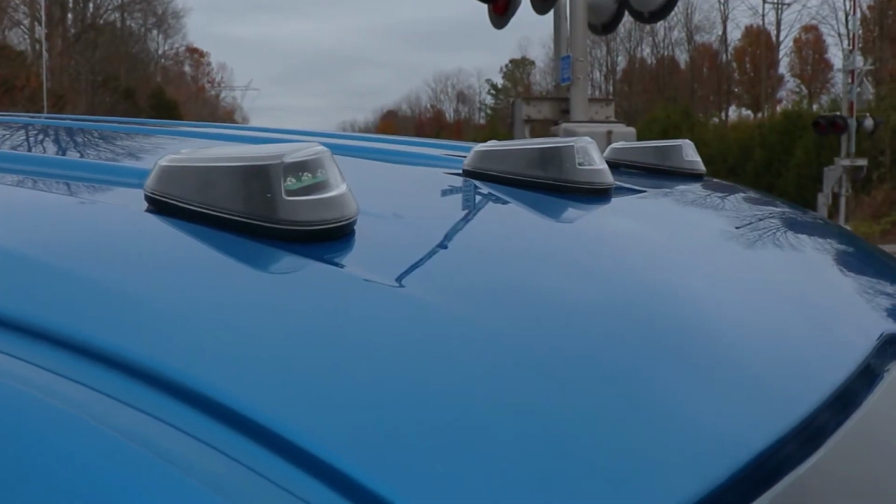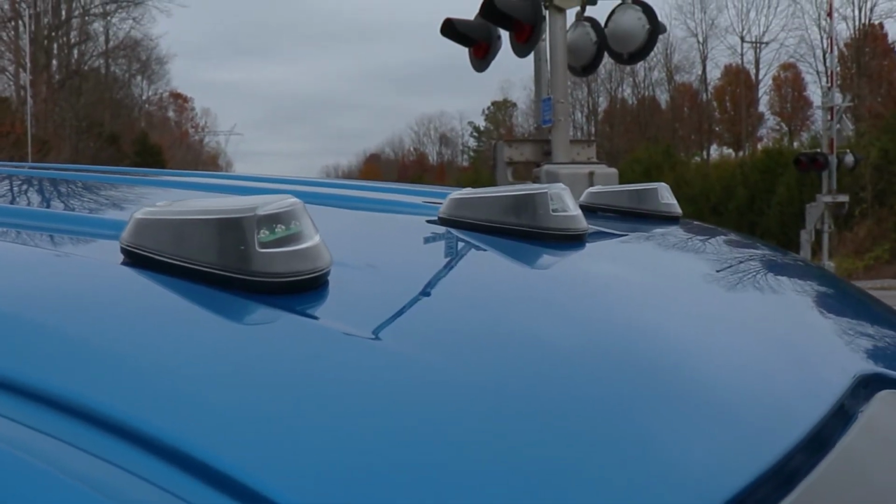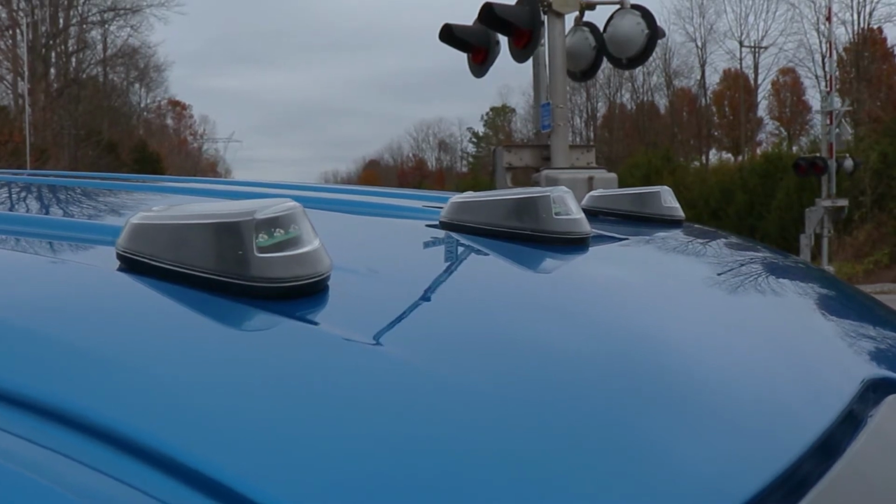These lights install with strong 3M tape so you know they're going to stay in place. And that's not the best part. These lights are completely wireless. There is no drilling, no holes, and no worry of water leaking and causing rust or corrosion.